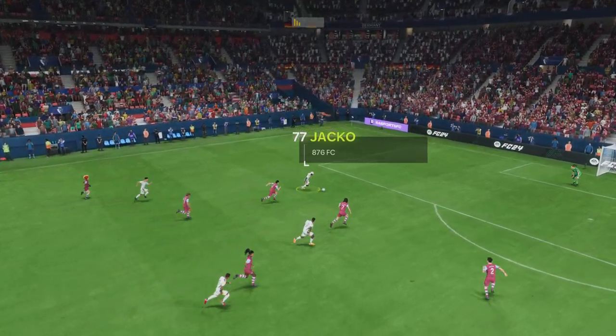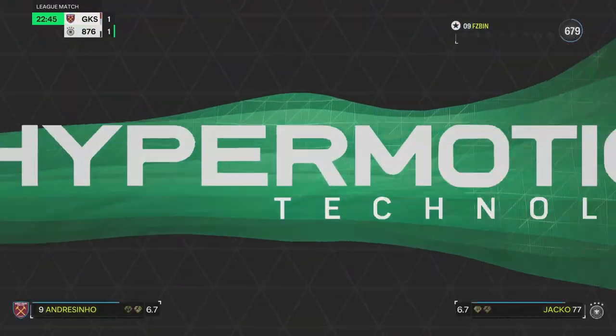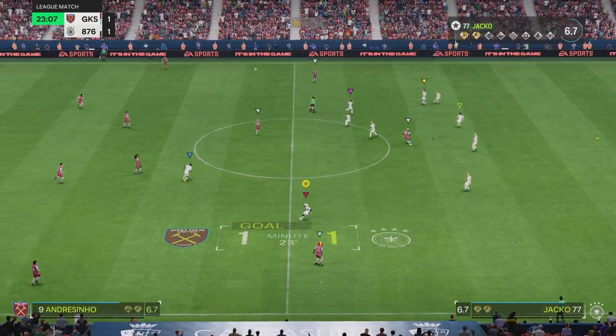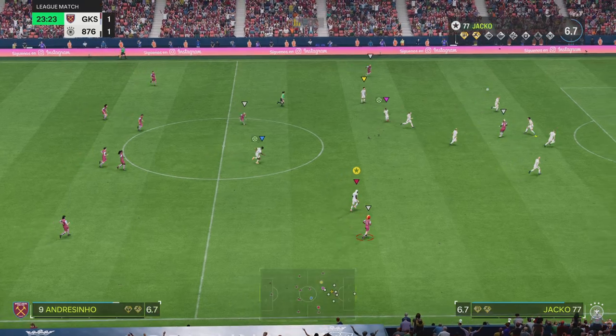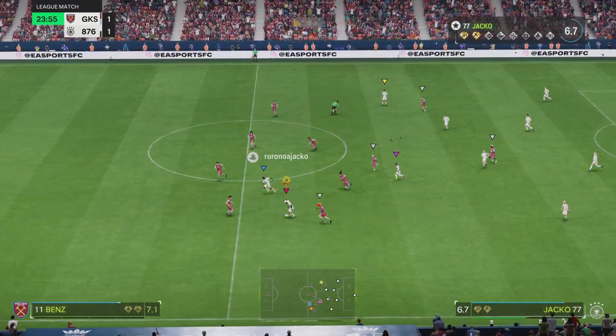Well, let's look at this again, Derek, because the transition when the ball changes hands is so quick. And then through on goal, he just goes for power and smashes it past the keeper. There's no stopping that. What a great finish. Attacking possibilities for Dinamo, but quick thinking defensively.